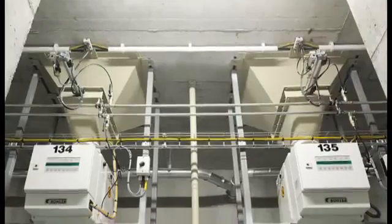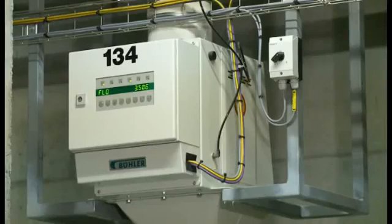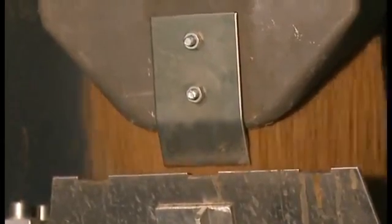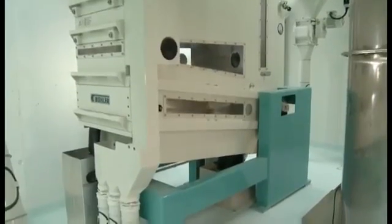The different grain varieties and qualities are extracted from the raw grain bins at a controlled rate by flow balancers and then blended. This process is enormously important because it allows quality variations in the grain to be evened out. The grain blend is then subjected to intensive cleaning.